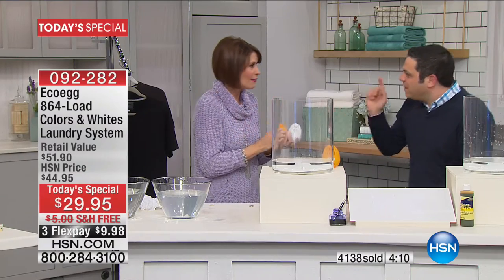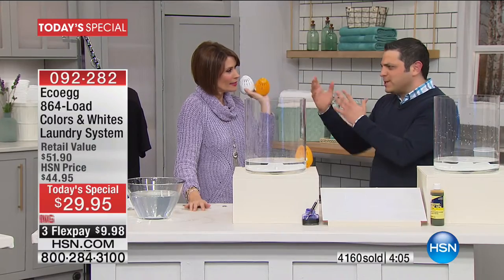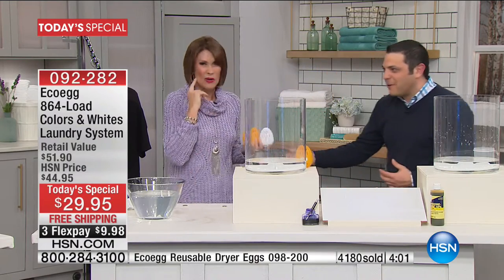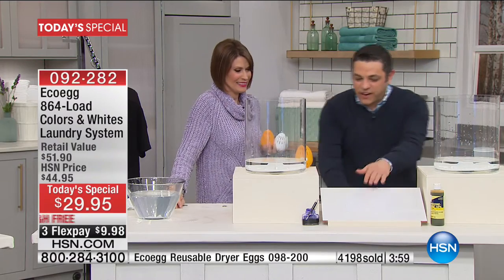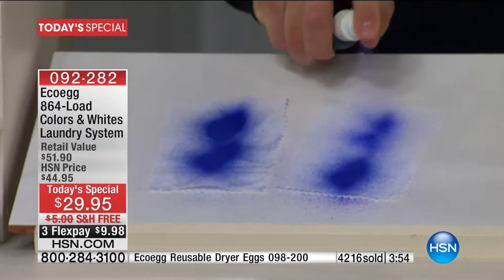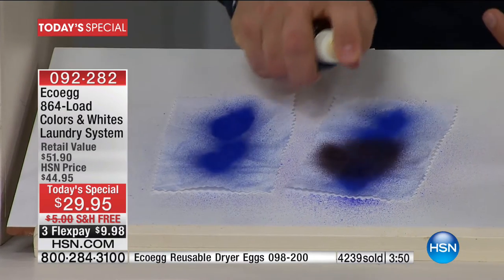It's $29.95. But I think there's probably some people at home thinking, is that egg really going to wash my clothes as well as normal detergent? Us Brits are quite skeptical, I reckon you Americans are quite skeptical as well. Really? So watch this. We're going to create some nasty stains. Alice. So first of all, we're going to use fountain pen ink. Now, if you're a parent, you've got kids or grandkids, you know what a tough stain that is to remove. Then we're going to use iodine.